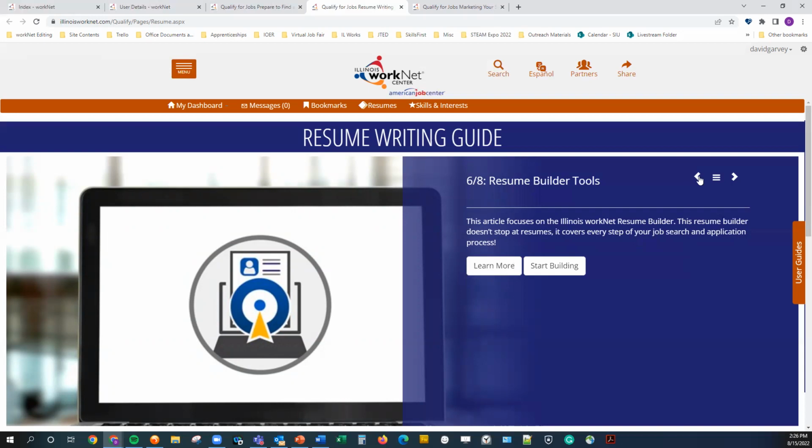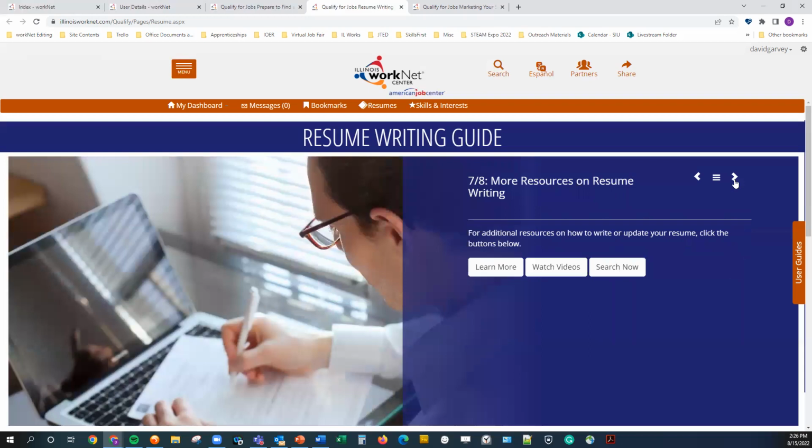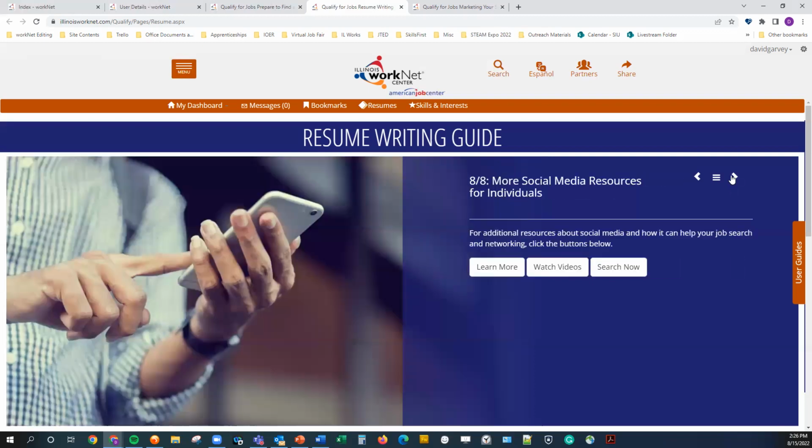And within that tool, there is the ability where you can record yourself and select questions and record your answer and see how you can improve. And just to see your body posture, your tone of voice, and you can play all that back so that you can practice as much as you need for your interview. And then we also have a couple slides within the resume writing guide, additional resources and videos and social media resources as well.